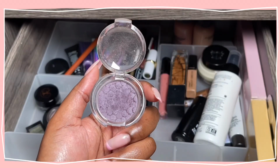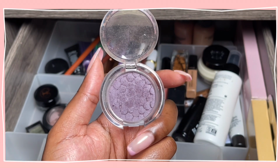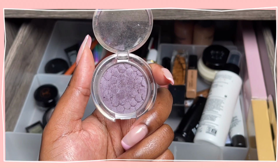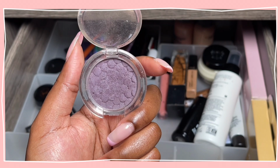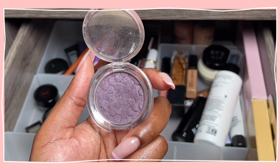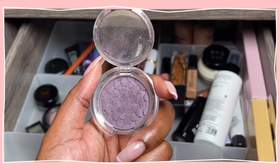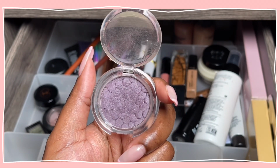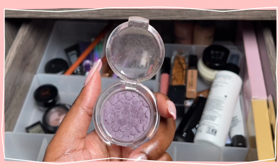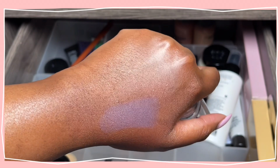I have this purple eyeshadow from Essence. This is also not available in stores anymore because it is quite old, and I love it. It has some sentimental value to me, so I want to keep it as long as I can. That's why I don't really wear it too often, because I just want to keep it. And that's what it looks like, shimmery purple.